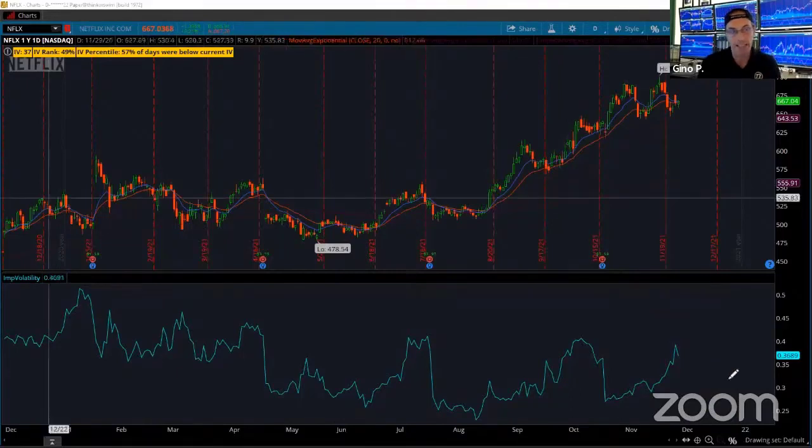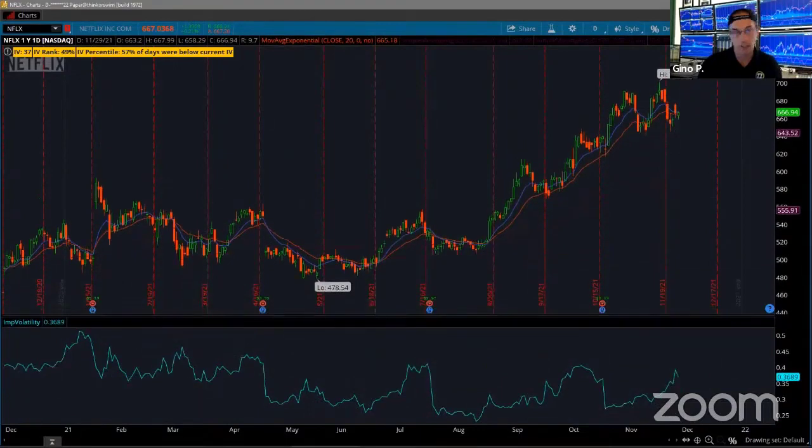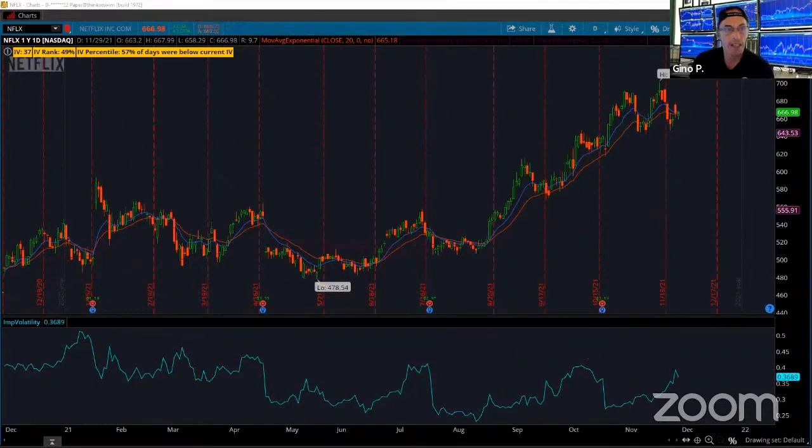But I don't want to come down here and look at this, and it takes up a lot of real estate down here. So one of my Gino gems, one of my hacks, is I move this volatility to here, up on the top left. You see it says 37, and then it lets me know if I should be buying or selling. The reason I'm using Netflix here is because you see this IV rank of 49%.